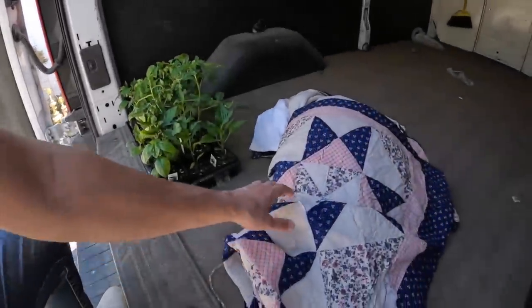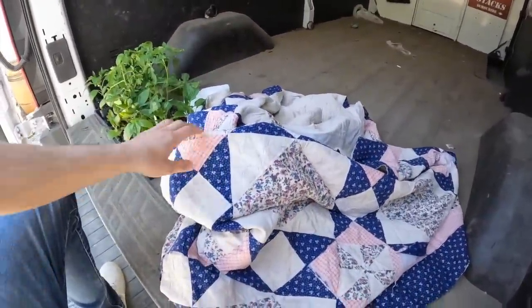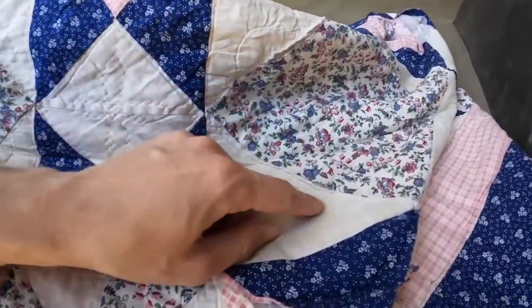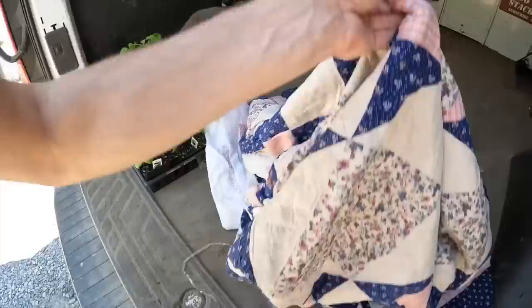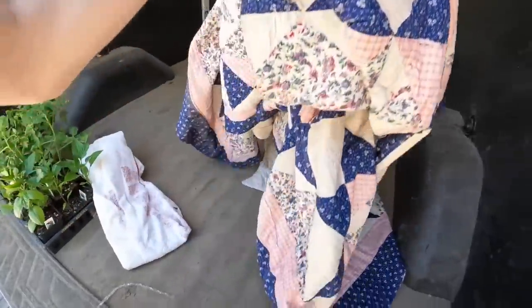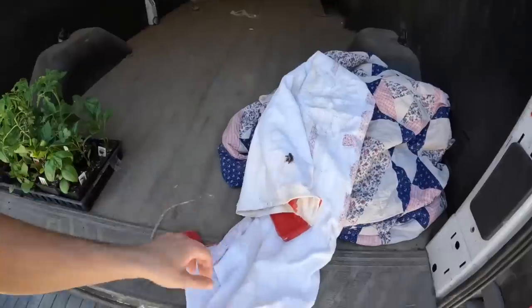But this is what I grabbed. So I did do some walking around in the morning. I only paid $1 for this quilt. Can you believe that? $1. But the reason why it's $1 is because it's all torn up. You see, torn there, split there. I saw a couple other pieces, but this is a great parts quilt. Ripped there. It's very nice. But only $1.